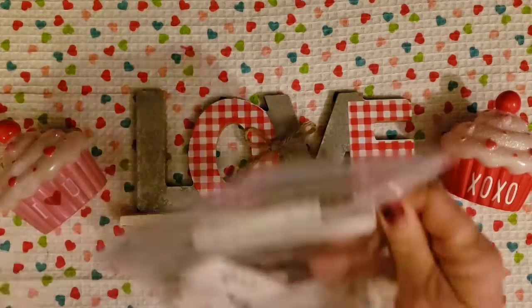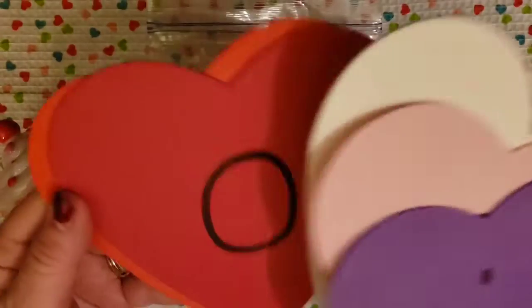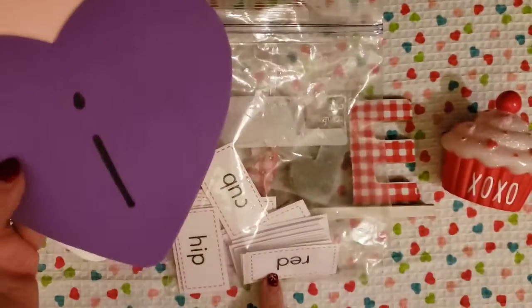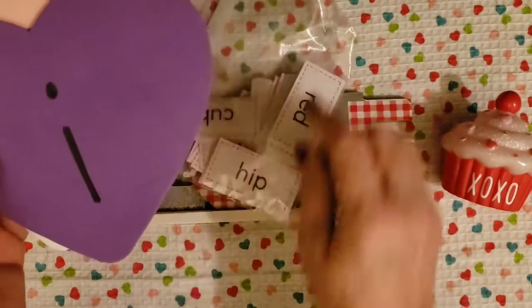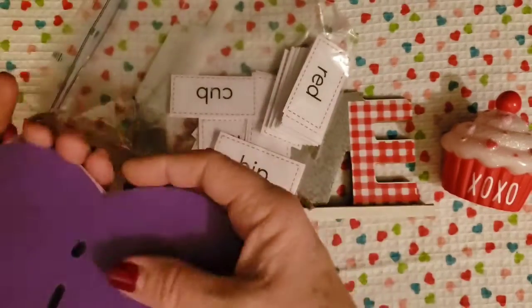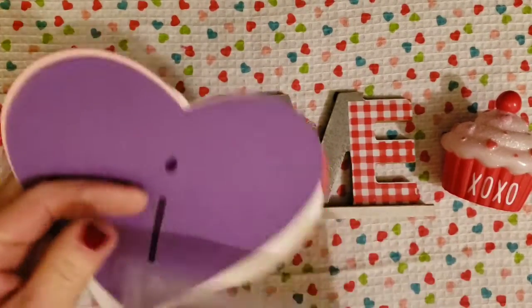And it's got several different words in here, and then it's got all the vowels. So A, E, I, O, U, they're all written on there. And what they do is find the letter that has the vowel. So hip, ip. They would know that that was an I. So they have to find the vowel in the word and match it with the heart.